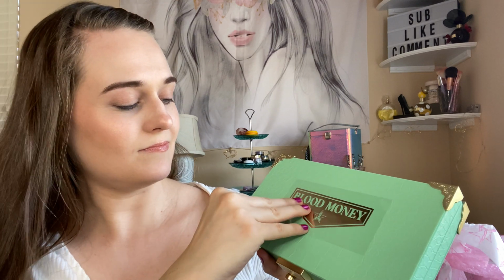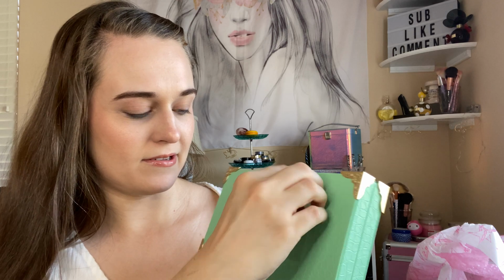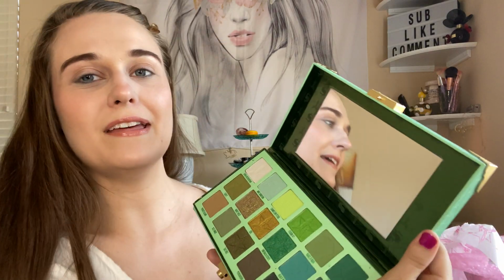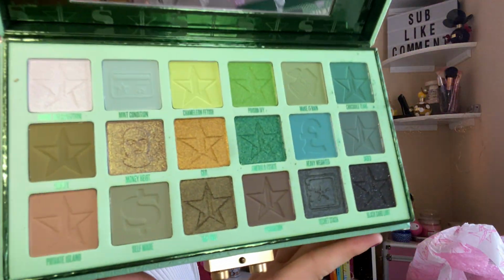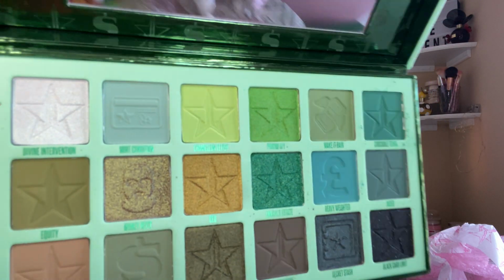Oh wow, that is pretty awesome. Has like a protector thing on here. Oh, I'll get that later. Oh my gosh, that is so cute. Ooh, I like this lime green right there. That is beautiful. That's what it looks like up close. Very nice. Very nice.